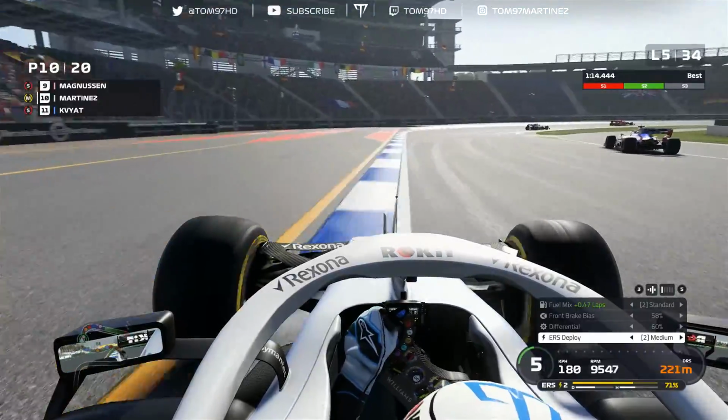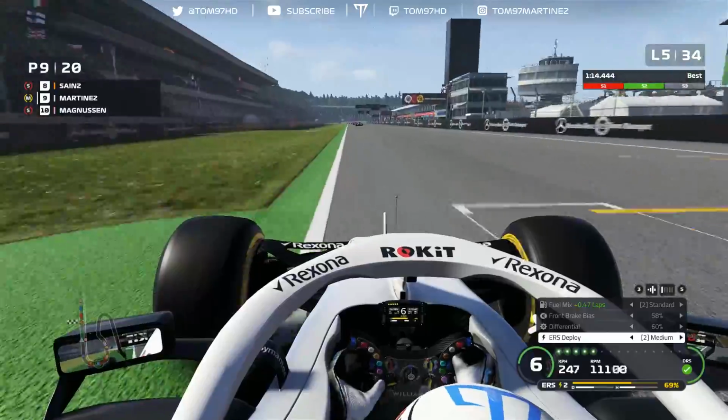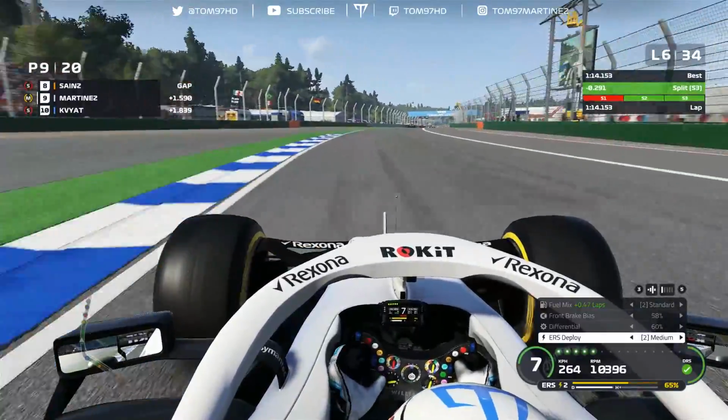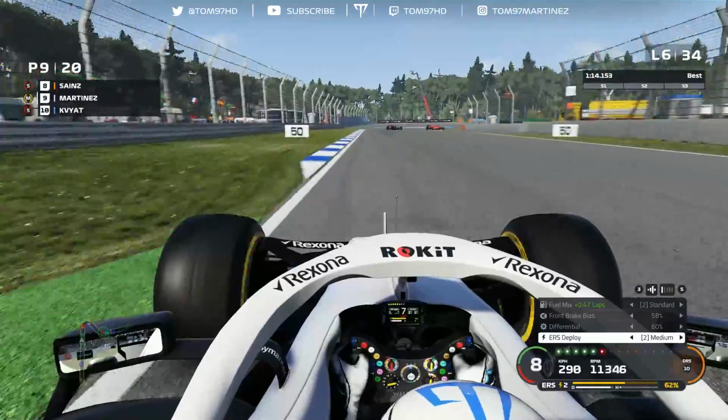Oh, okay. That's an early stop. Magnussen pits in already, and that's going to give me DRS. And we set a personal best. That was a very good lap from us. Very good end to the lap again. Just starting to find some really good pace now. Let's try and keep it going as we now open up a very nice gap to Kvyat.